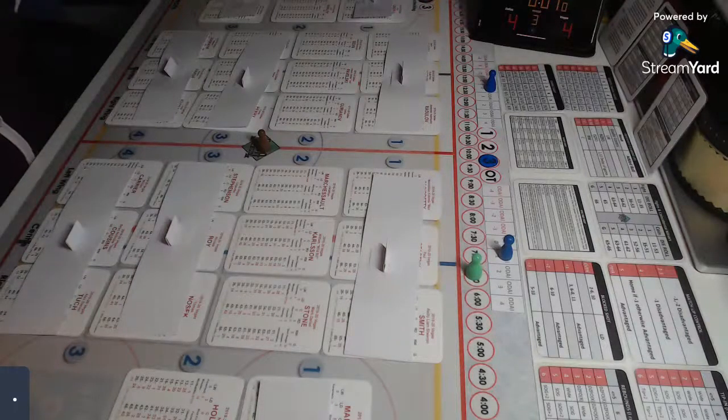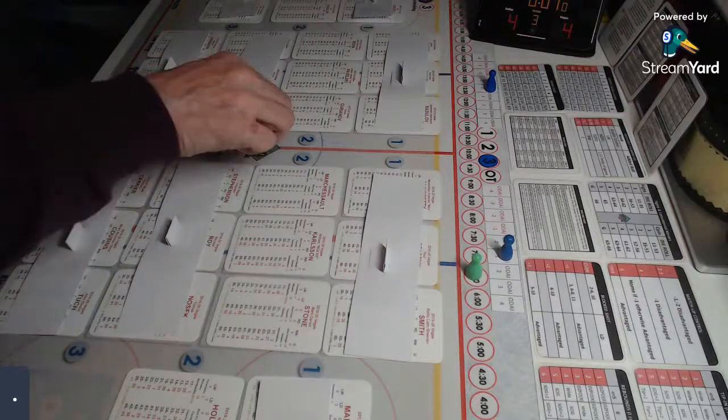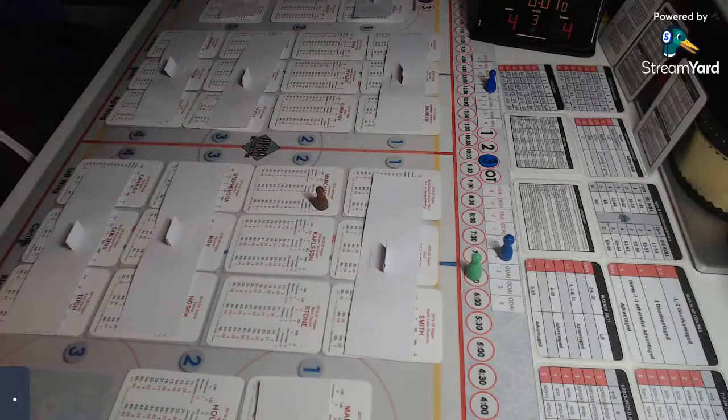So five on an even is the home left wing. Marshall picks up the puck. And 11 is a 1, so he's going to get a shot. Marshall, another shot, which is his 6th of the game. Ben Bishop again, 65, he's going to save it. And there's going to be a rebound.